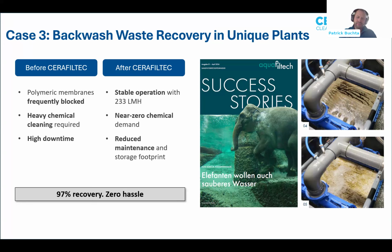And you can imagine the biggest challenge in this application is that you cannot really rely on the feed water quality, right? The turbidity goes up and down, and the elephants are not really well trained to leave the pool once they need to go to the toilet or so. The pool will experience accumulated sludge. The TSS will increase. We have peaks going up and down, and it's very difficult to control what is then coming to the second stage, ultrafiltration. And with that, the experience was very bad.